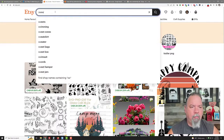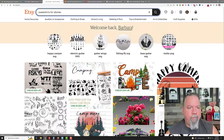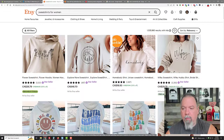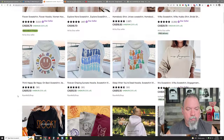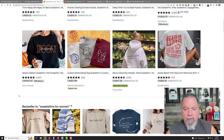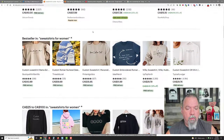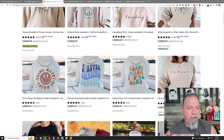Like if I go here to sweatshirts, you can sell these too, right? Just simple ones, flower design, star seller, homebody, wifey, like super simple, super easy. If you find any of these that have like a bestseller or popular now, that's always a good thing. Looks like those are custom embroidered. That's cool. But let's go to one that comes up first here.